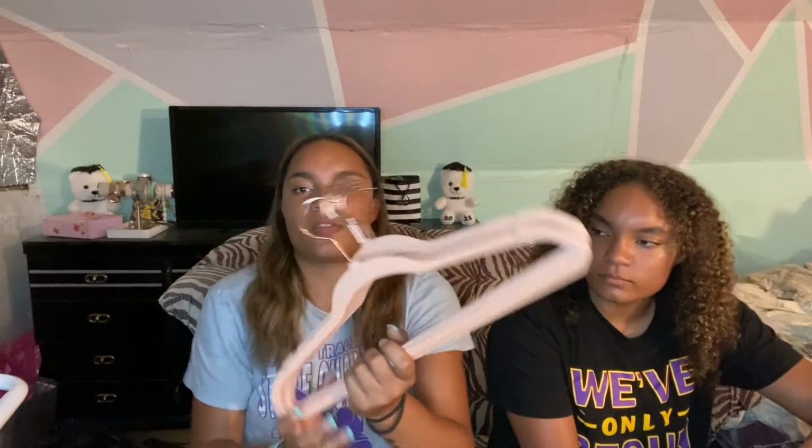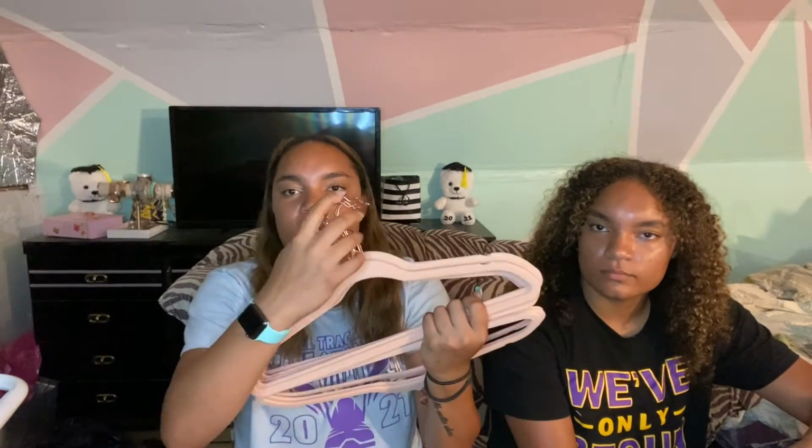We got these hangers from Walmart, and we got two packs of 30, and I think each pack was around $12, 11 and some change, which is really good for this quality of hangers. They have the twisty things, and they're velvet, so your shirts and stuff don't slip off, which is really good. You can put two pairs of jeans on one hanger and it won't stretch out too badly. So these are very good quality for a good price, and we got those from Walmart.